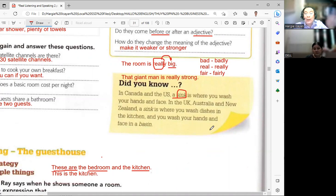We usually put the sink where? In the comfort room or in the bathroom. We can also see the sink in the kitchen. So in the bathroom and in the kitchen, we can see a sink. But in Canada and the US, the purpose of that sink is to wash their hands and face.